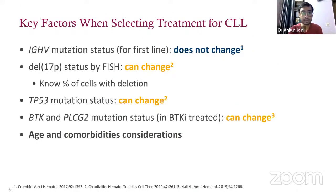So when we decide the treatment for patients of CLL, we see the IGVH mutation status and the presence or absence of deletion 17 by FISH, and IGVH we do by Sanger sequencing. It is very important to know that as the disease evolves, the status of deletion 17 could change, which means that a patient might not have deletion 17 at baseline, and as the disease progresses, he or she may acquire deletion 17. However, the IGVH mutation status is similar across the disease spectrum. It usually does not change.